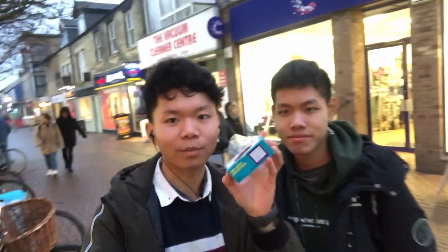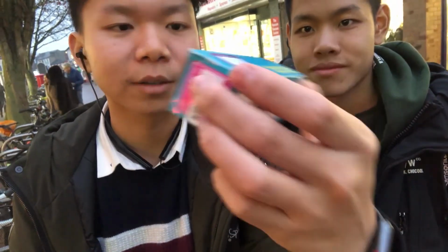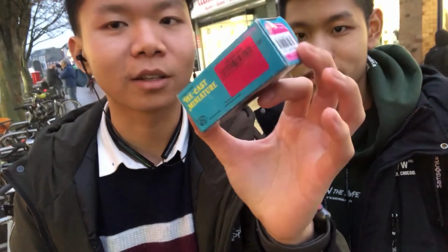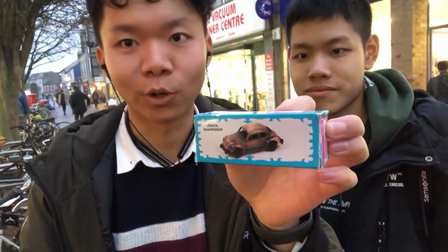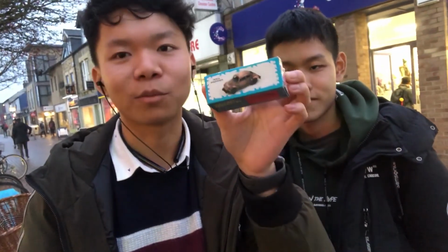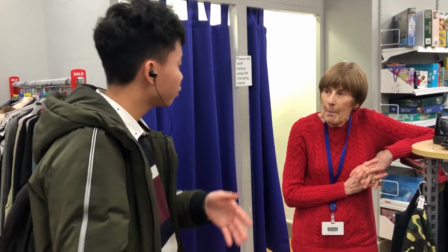Guys, check it out. We found some interesting goods behind that store. Can you see that? Oh, it's like a pencil sharpener, but it's like a little metal car. Yeah, it's used as a pencil sharpener. I think that's really interesting. So let's move in.